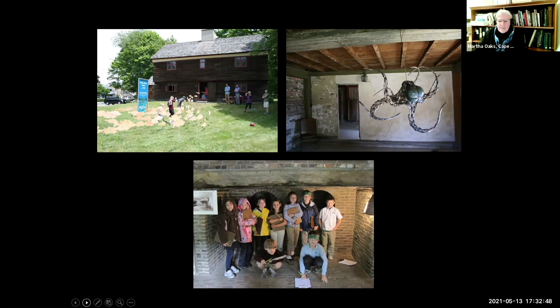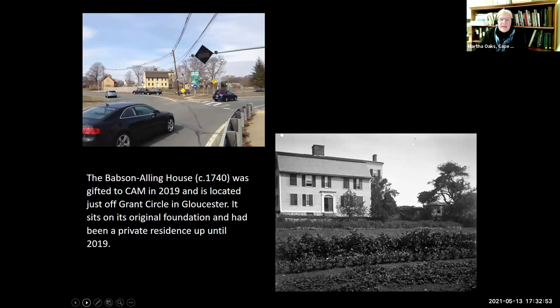In the spring of 2019, the KPM Museum was gifted the Babson Alling House, which you see in these two slides. It sits adjacent to the White Ellery House, and our four bay barn sits between the two houses. The Babson Alling House was built around 1740. It sits on its original foundation and contains some pretty remarkable paneling and architectural detailing inside. The house was a private home from around 1740 until the museum acquired it.